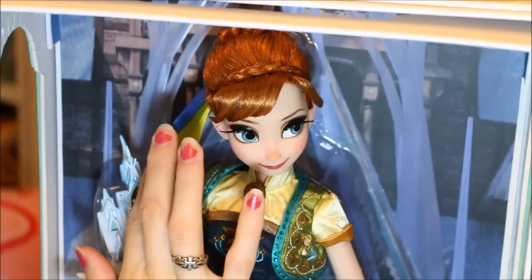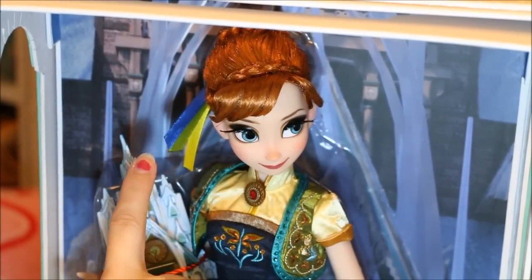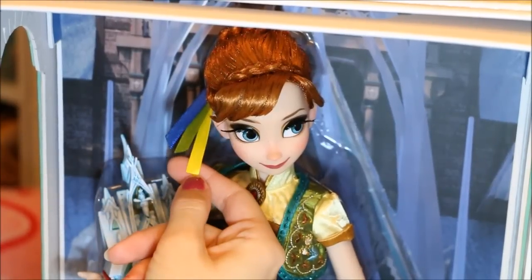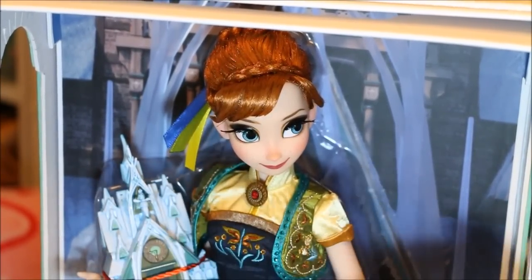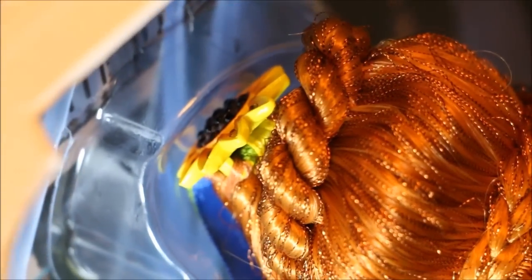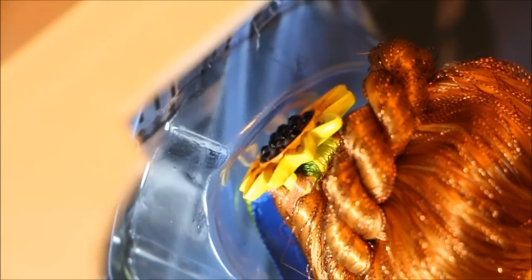And she does have her little hair accessories, which is the little sunflower in the back and the little tassels that hang down. For some reason the yellow tassel is a little longer than the blue and the green, but I don't know if that's intentional or not. Here's a nice close-up of her hair piece. It does have a nice little array of gems on it as well.